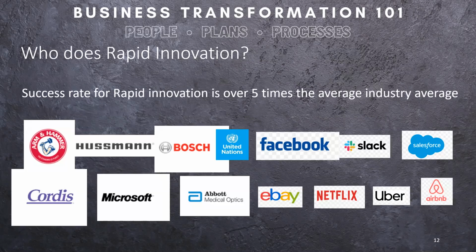Before I get deep into it, I just wanted to show that more and more companies are embracing this approach of decoupling the front end innovation process from the back end. And they are finding that their success rate has increased significantly as a result of embracing the decoupled process.